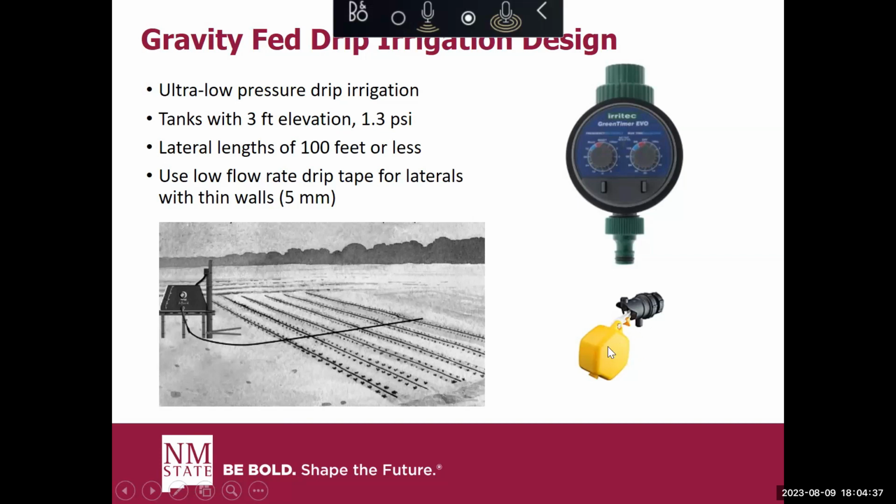And so what happens is when this yellow floater goes down, the water will turn on and it will fill the tank back up. So see, it's a really cool system where if you hooked up a hose to this, then you have water coming down through the system anytime you have this on. Then you might be thinking, well, what if I don't want it on all the time? So we're going to go into timers, but this is an important thing.